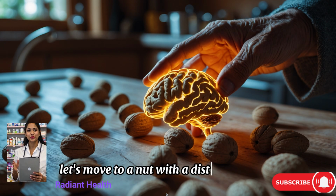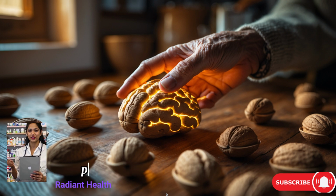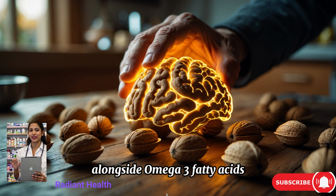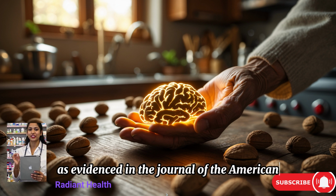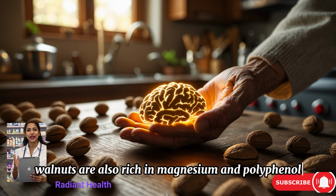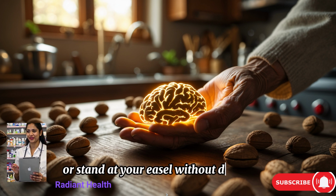Let's move to a nut with a distinctive shape and remarkable arthritis-fighting potential. Walnuts. These brain-like wonders pack 4 grams of protein per ounce, alongside omega-3 fatty acids, ALA, that deliver a powerful anti-inflammatory punch, as evidenced in the Journal of the American College of Nutrition. Walnuts are also rich in magnesium and polyphenols, which relax tense muscles and lower CRP levels, easing joint pain and stiffness so you can walk to the market or stand at your easel without discomfort.